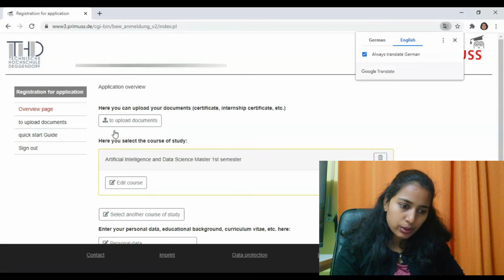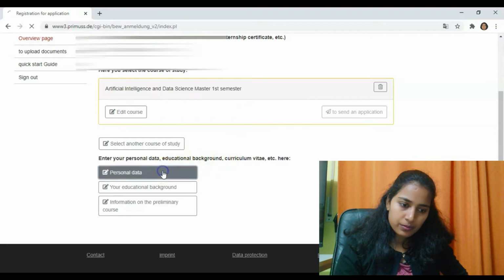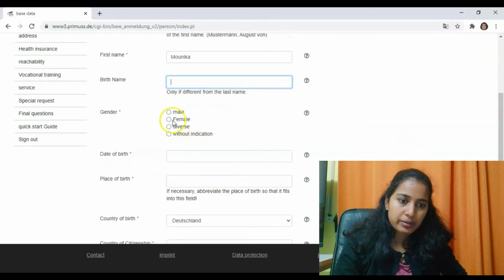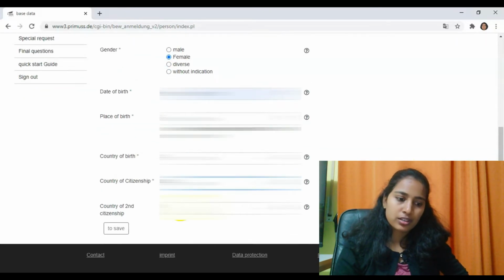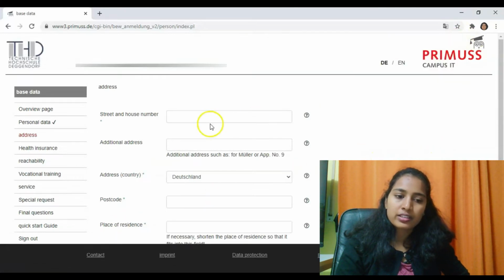Then we'll go to the personal data and educational background, and so on. We will click on personal data. Here you have to give all your details: name, surname, gender, whatever they mention, you have to give it. And we have to save after this. Give every address correctly.